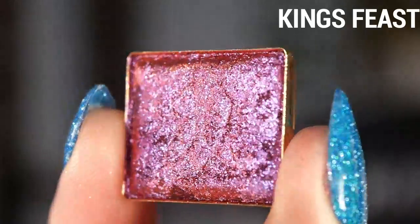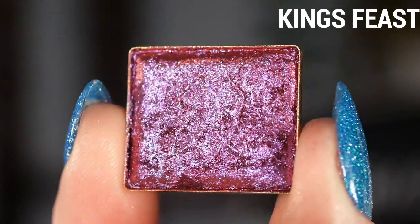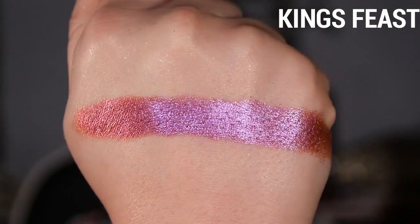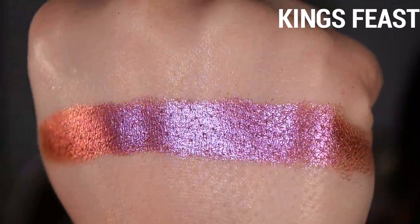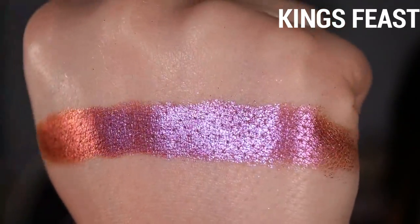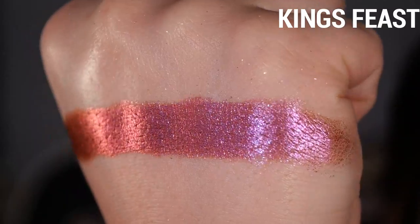Okay, last stained glass collection shade is King's Feast, a hybrid multichrome. This is described as a warm brown base with violet, red, orange shifts. This one is, I think, an exact dupe to a shade from Devinah called Starfire, which I decluttered, otherwise I would have compared them for you. But it's a pigment I've seen before, like a type of shift I've seen before. Medium small particle size, smooth but kind of sparkly finish, and a semi-sheer kind of terracotta base.